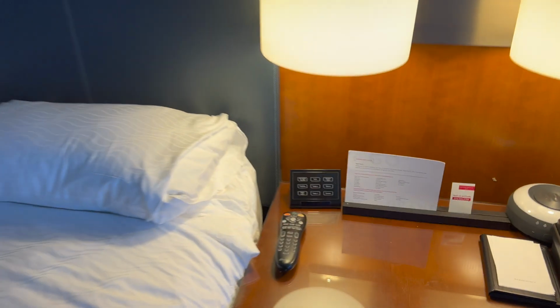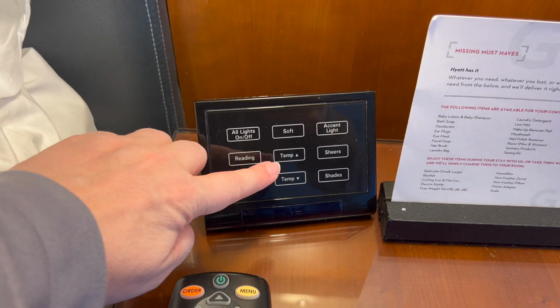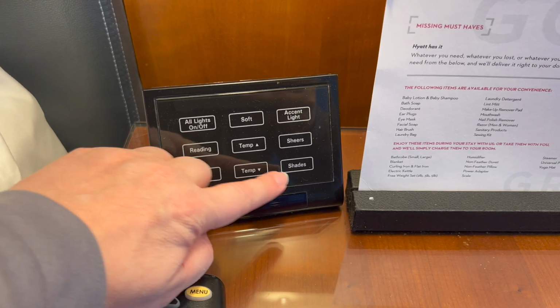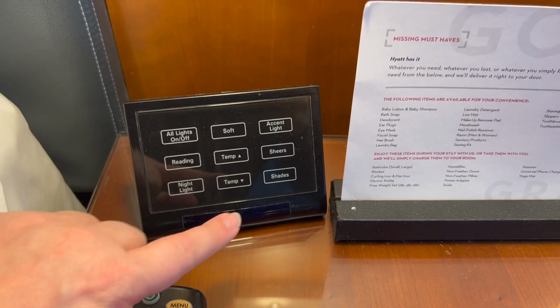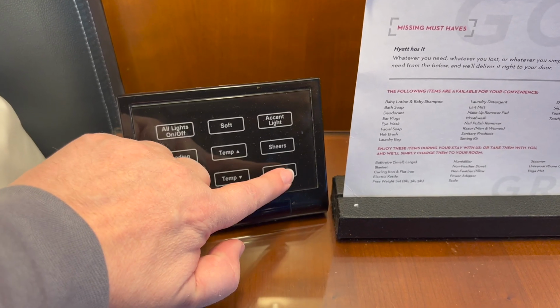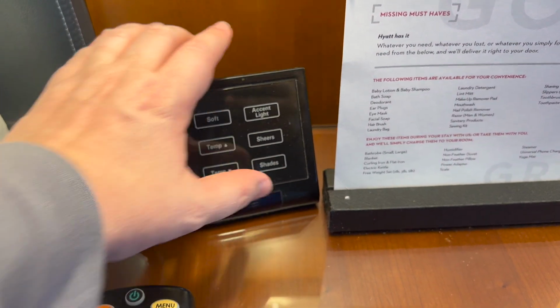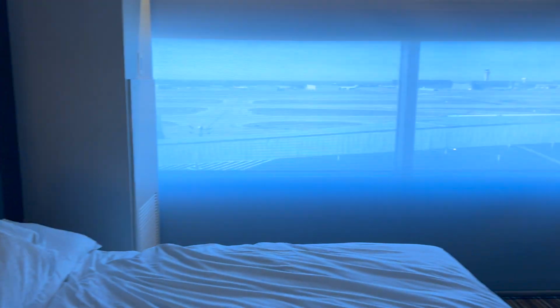And then you have over here this panel to control the temperature, the soft lights, accent lights, sheer and shades. And so I'll go ahead and put this hand down here, and then the shades come down, so the room becomes very dark.